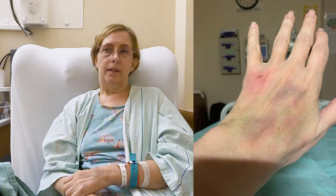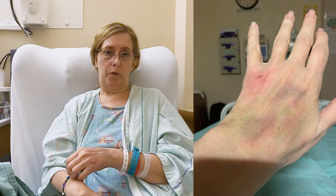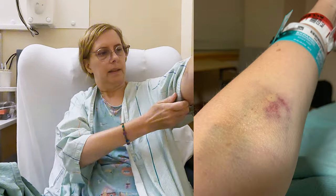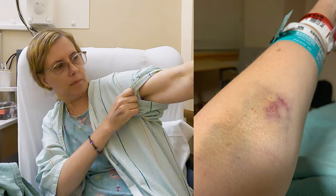But come Tuesday, this IV, which was also placed during the surgery, they went to flush it, and water spurted out everywhere. And a little bit of it went into the back of my hand. They decided that IV had to be removed because it was no good. Now, generally, if you don't have an IV, then they have to place one somewhere. But if you look at me, my hand is done. My arm is done.